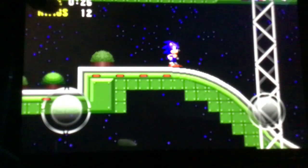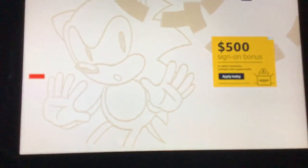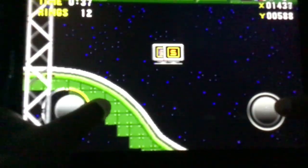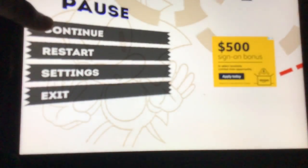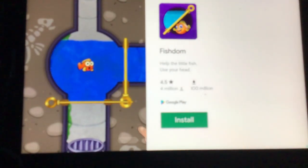Watch. Press rings, and then your character will turn into a ring. See? And you can change to any object you want. And see the jump button? You press it, and the thing you selected will be there. And when you press rings again, your character will be back to normal. And then you have to watch this ad before you can change your character again.